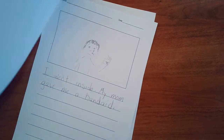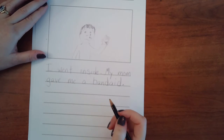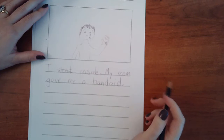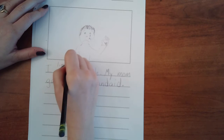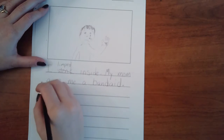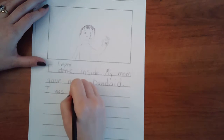This is starting to look better. I went inside. My mom gave me a Band-Aid. Well, first of all, we know that whenever we have that word went, we can do better. How do you think he went inside? Did he walk inside? Did he hobble inside? Did he limp inside? I think he limped. I limped inside. And it looks like he was crying. So why don't we say that? I was crying.